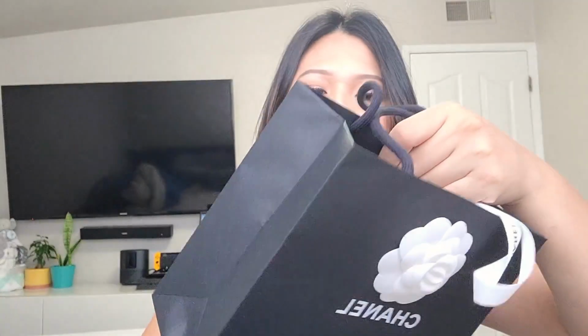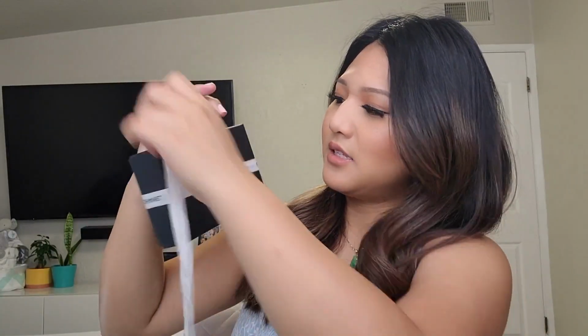Where should I put this? I'm gonna put this on the other side of the bag for now. I'll probably put it back on the box. Let's open it now. So pretty, so cute, so luxe. Chanel. Yeah, that's the box. This is the ribbon.